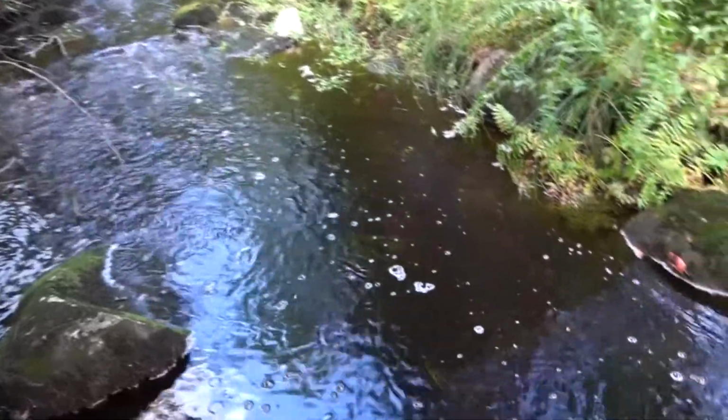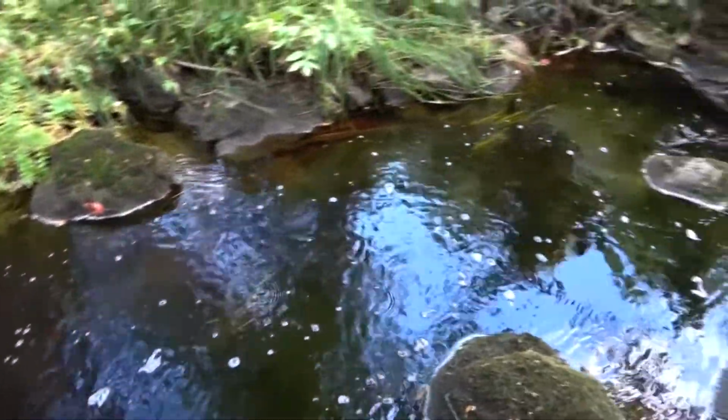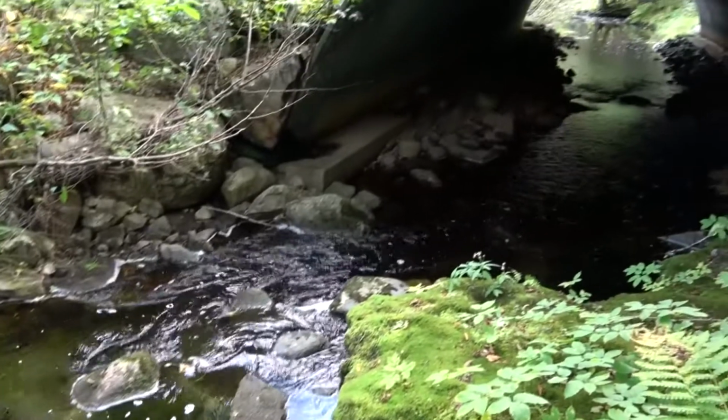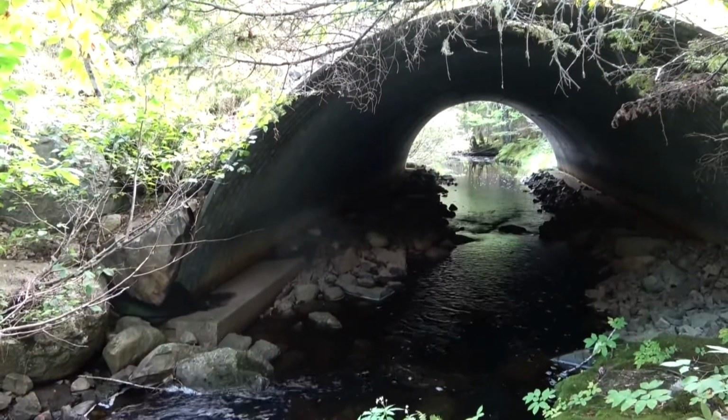Stream crossings that are installed appropriately and are appropriately sized allow for large flows as well as all the sediment and debris that comes with it to pass unimpeded and provides adequate fish passage. This improves the integrity of the structure, extends its lifespan, and reduces maintenance and repair costs.